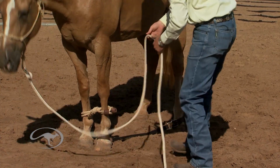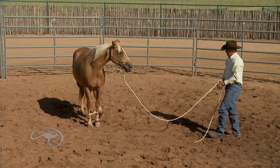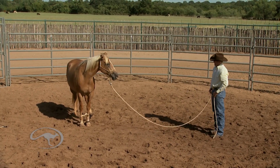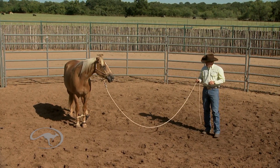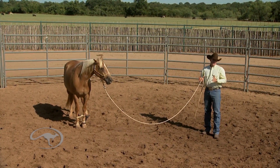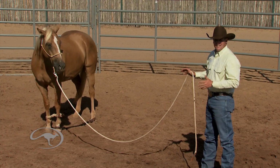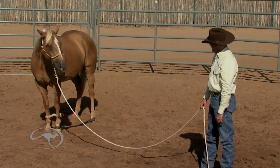Now step back now, because they will struggle a little bit and you don't want to be close to them. So when I first put them on, I'll just stand back and just let her think about it a little bit. Now, if you've already done the method that I've showed you, her desire to want to move around is not real high because she's realized that standing still is a much better option than running around. Okay, so I just let her kind of think about it.